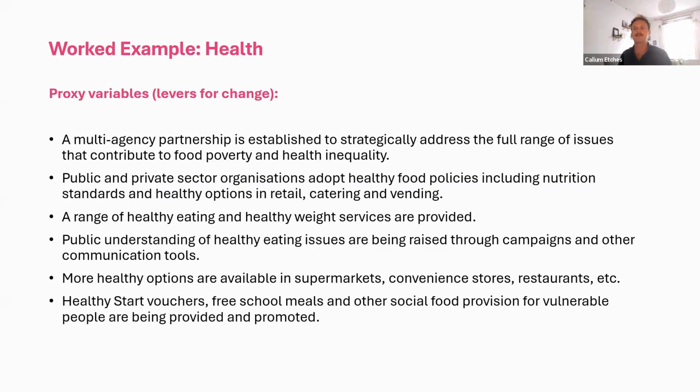So what are some proxy variables then for thinking through the gap between our activity on the ground and those outcomes that we're starting to see? Well, one of them, a nice simple one that is very easy for us to measure, and of course we use at Sustainable Food Places, is that, well, if there's a multi-agency partnership established that is aiming to strategically address this full range of issues, well, it's much more likely that we're going to start to see those outcomes, and we're going to start to tie those outcomes to that activity.